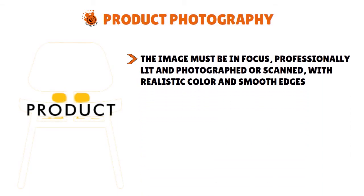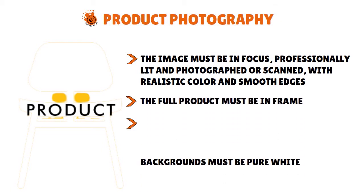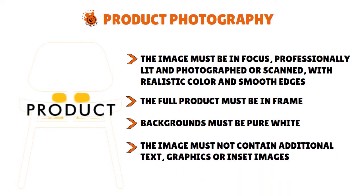And product photography, very important. The product image requirements are not limited to the image. The image must be in focus, professionally lit, and photographed or scanned with realistic color and smooth edges. The full product must be in the frame. Backgrounds must be pure white, and the image must not contain additional text, graphics, or inset images.